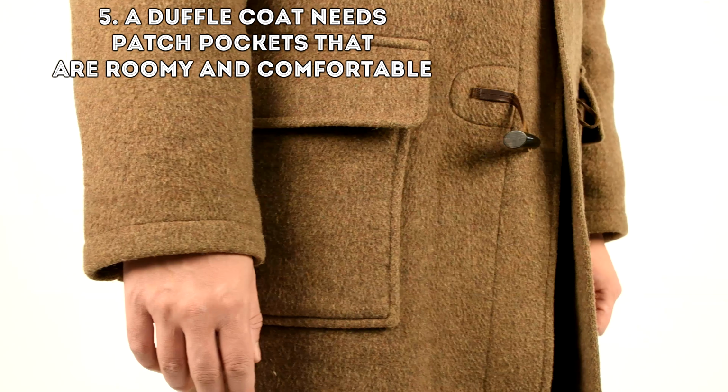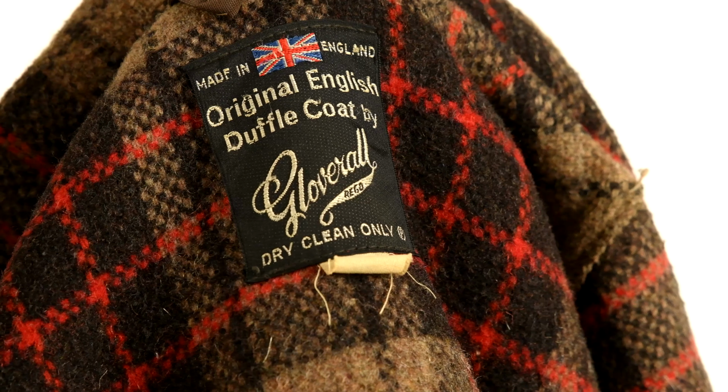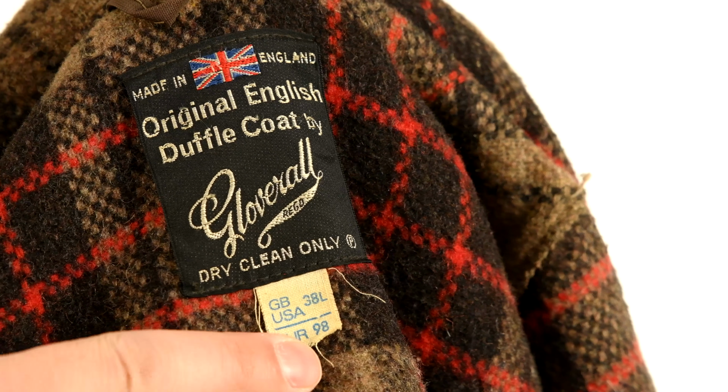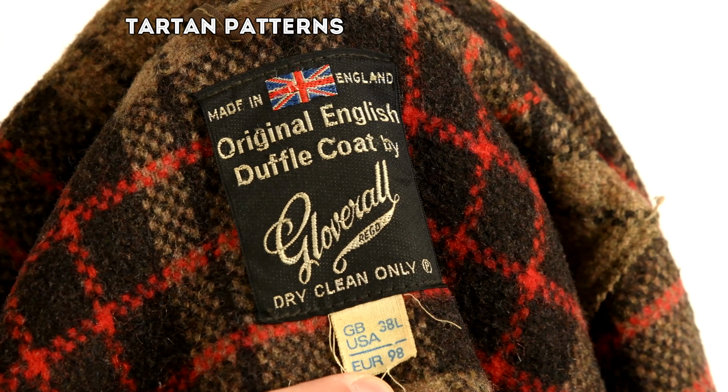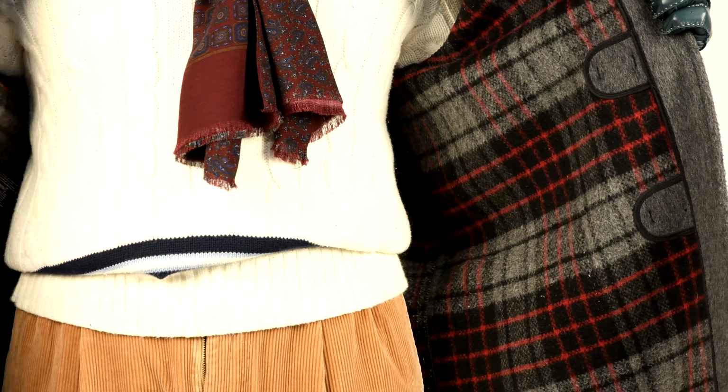5. A duffel coat needs patch pockets that are roomy and comfortable. Last but not least, the original duffel coat did not have a lining because it was a double-faced cloth that was very heavy already. By the 1950s, companies like Gloverall introduced tartan patterns, and that has become quite popular with duffel coats. So generally, you find everything from a black watch tartan all the way to a very colorful tartan.